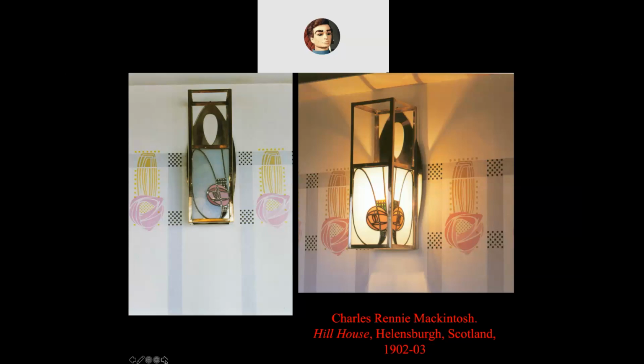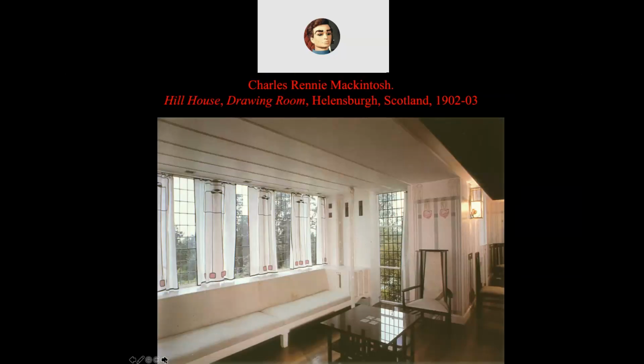There's the use of art glass, and if it can be compared to Frank Lloyd Wright's designs, it's a lot nicer. It's simpler, much more graceful. Here is the drawing room in Hill House. This is Macintosh's residence. I love the lightness of it, designing everything down to the curtains.